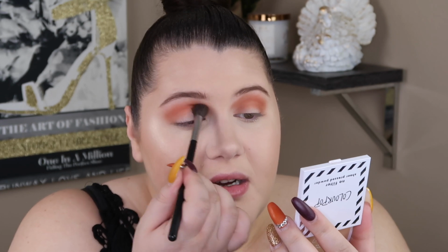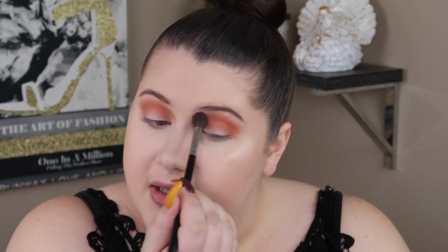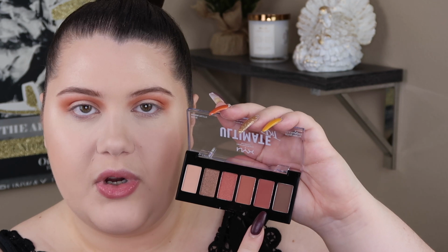Dude, I'm really loving this color. Like the shadow itself is pretty good, blending pretty nice, but this shade, oh, it's so pretty. Okay, let's move on because I could apply this shade for a long time. So we're gonna just go in with the shade right next to it, which is just a more mauvey pink. I don't know. I don't explain colors well, okay?